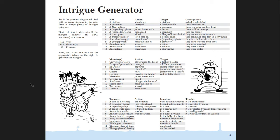Or you could say a governor has joined forces with a privateer and they've got killers after them. That'd be kind of funny. A runaway governor who's joined a privateer to escape from killers. You run across them and have to help them, or maybe you're the privateers. Or maybe you're the killers, who knows? Or, again, a legendary hoard was unearthed on the seabed. It is well guarded. Or the hourglass of time is hidden in a coastal city. It is coveted by many.